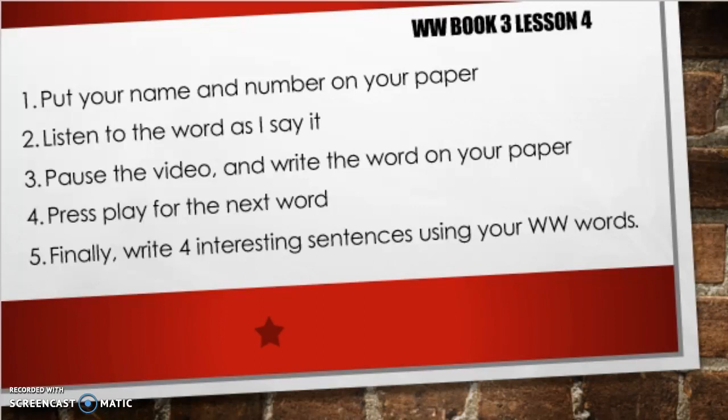Number 10, average. Mr. Barnes, who is just over 7 feet tall, is not of average height. Average. Number 11. This word means to wave or flap quickly. This word means to wave or flap quickly.